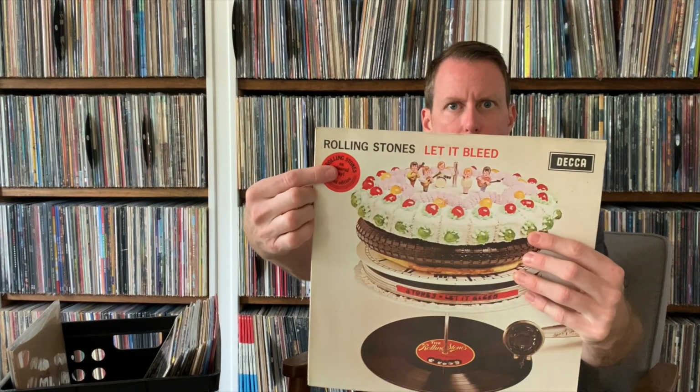So again, just unique pressings. I don't know if that was purposeful or not. My gut says it probably wasn't. If you know why that happened or why they did that, I'd love to know. I have never really researched it too much, but again, really cool. Early 70s Stones. Here's another one, same hype sticker, different color on Let It Bleed.